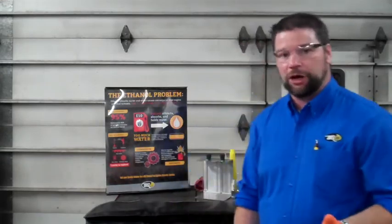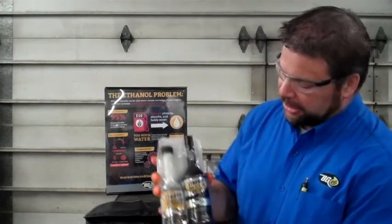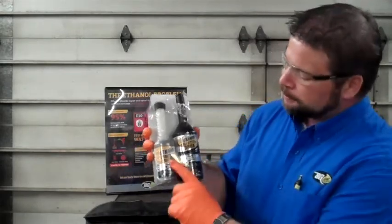So how are we going to help to promote better fuel system cleanliness, keep our vehicles running better for our customers so they're not going to have downtime? And that's going to be with our fuel system ethanol defender kit. So that's going to come with a bottle of our ethanol fuel system dryer and a bottle of our corrosion preventer. Both of these products are going to be added simultaneously to our customer's vehicle, and then they're going to fill the vehicle up and drive it.